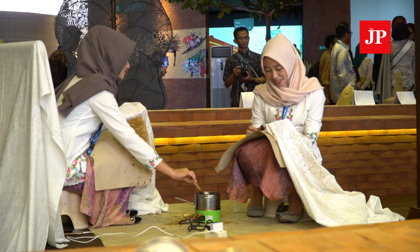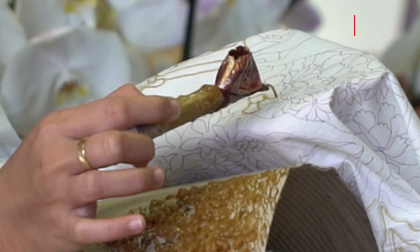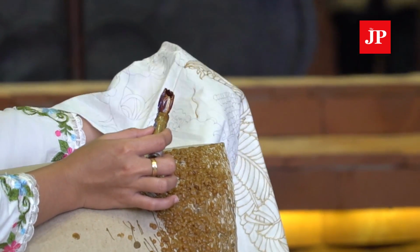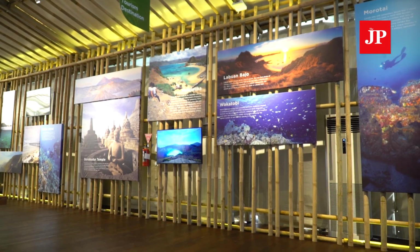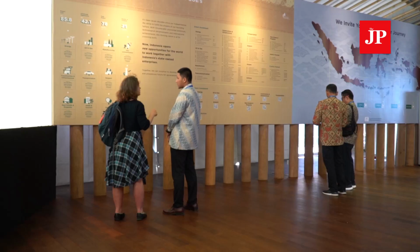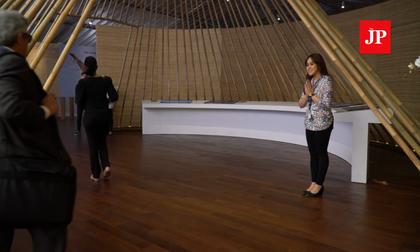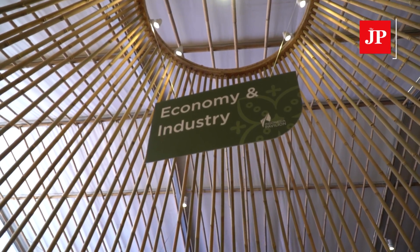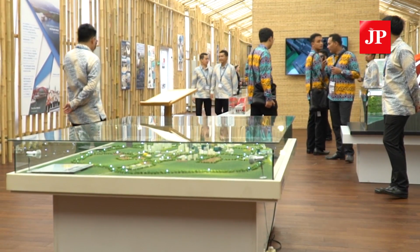Delegates from the IMF and World Bank's 189 member countries can also try their hand at batik, a wax-resistant dyeing technique, as well as make handheld fans. More than just a hub where local arts and culture are showcased, the pavilion also offers a look into Indonesia's potentials in strategic investment projects and infrastructure development, where the country is focusing on, among other areas, connectivity, including in highways, toll roads, airports, seaports, and telecommunications.